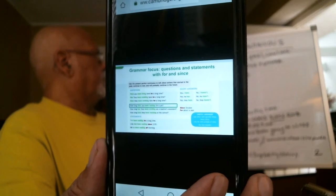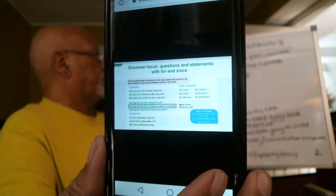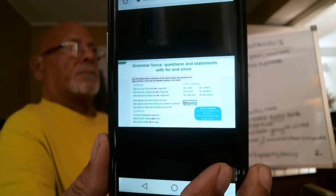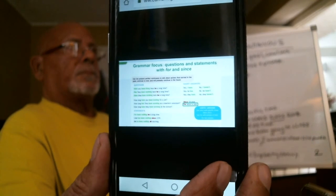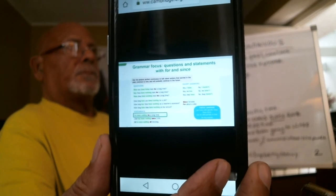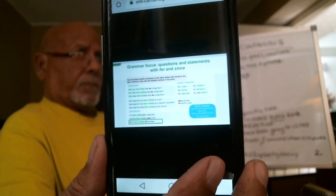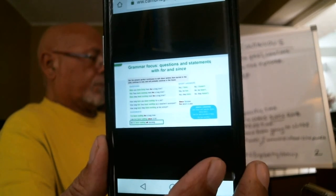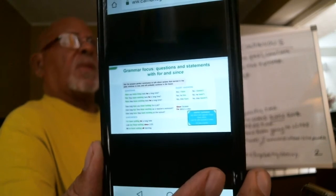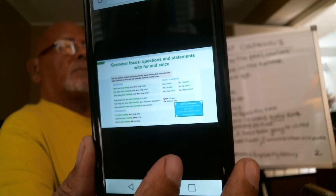How long have you been looking for a job? How long has Tony been working as a teacher's assistant? How long have they been working at the school? Since October. For about a year. Statements. I've been waiting for a long time. Lita has been waiting since 2 o'clock. We've been waiting all morning. Use since with specific times. Since 2011. Use for with periods of time. For 2 months.